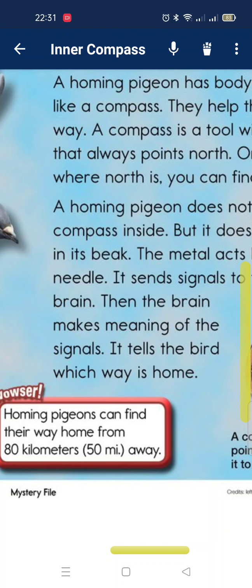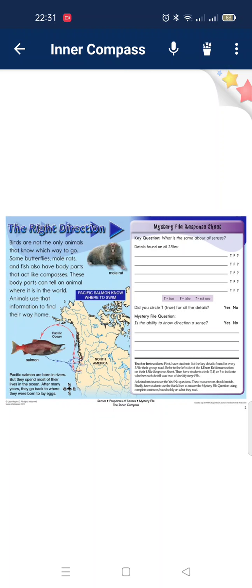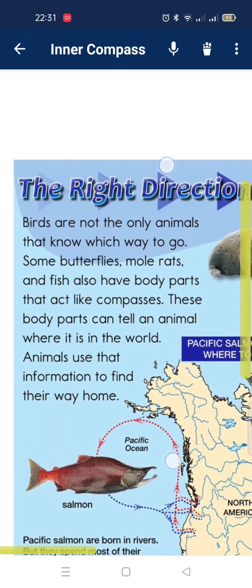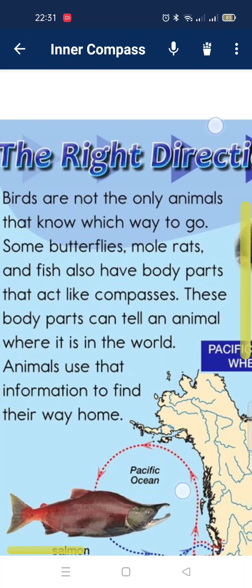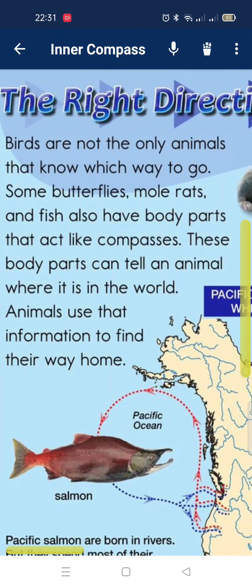Homing pigeons can find their way from 80 kilometers away, in the right direction. Birds are not the only animals that know which way to go. Some butterflies, mole rats, and fish also have body parts that act like compasses. This body part can tell an animal where it is in the world. Animals use that information to find their way home.